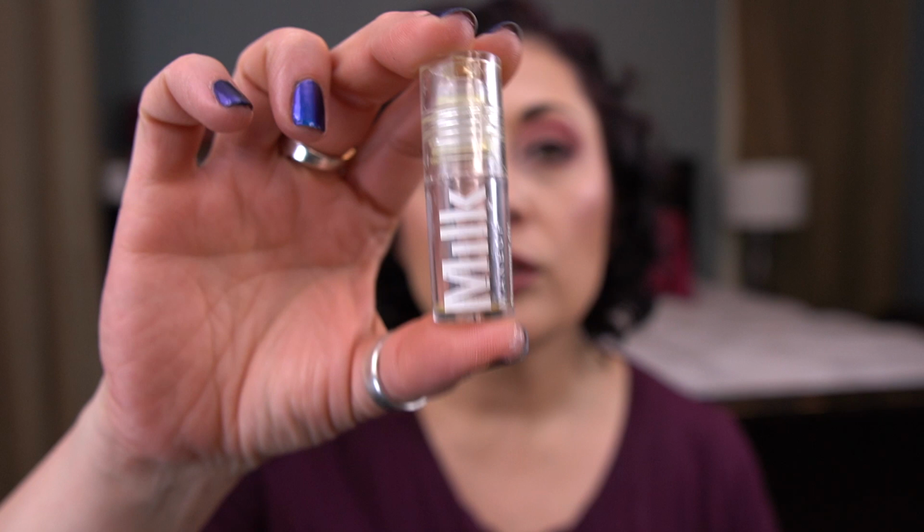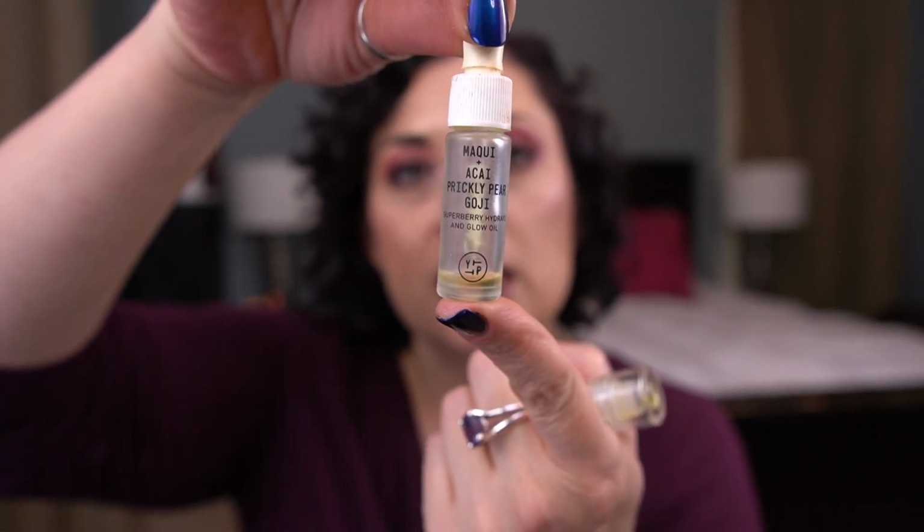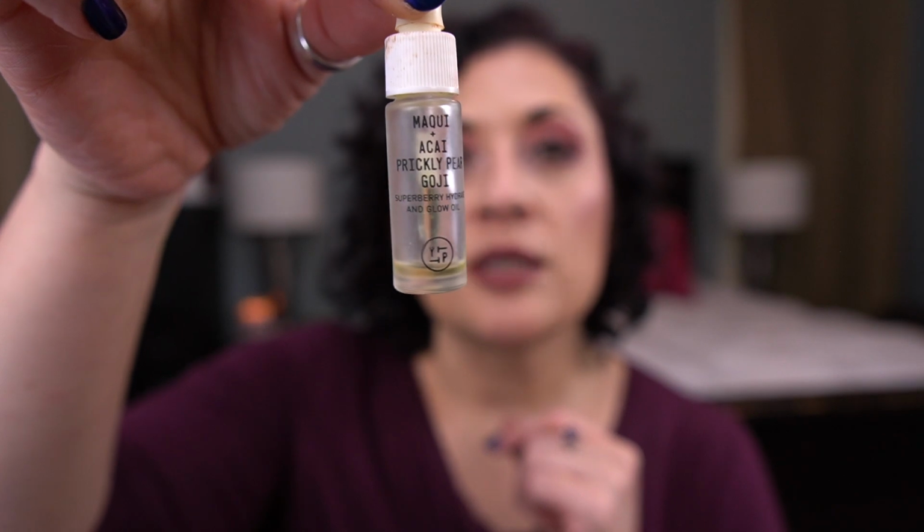Let me do these. I have two other oils and I use them all the same way. The Milk Makeup Sunshine Oil. I use this one for my beauty sponge as well. And I have the Youth to the People Moringa and Asahi Prickly Pear Goji Superberry Hydrate and Glow Oil. This does have a little bit of oil in there. I'm actually reusing this little jar on my vanity. It has some of the Fresh sea berry oil in here so that I can add some drops to my beauty sponge. But I did finish what was in here, so I'm just gonna go back on my vanity.